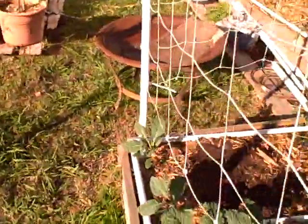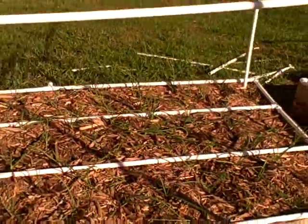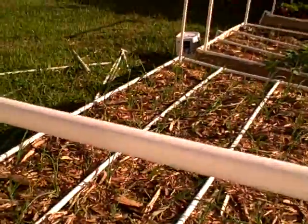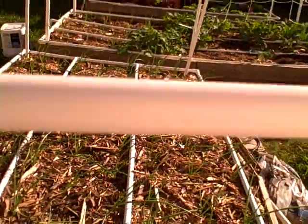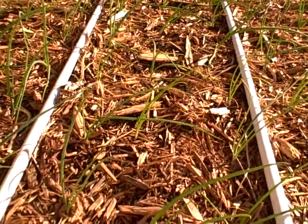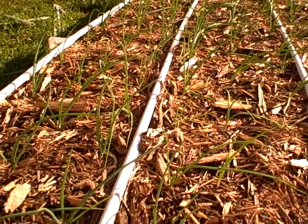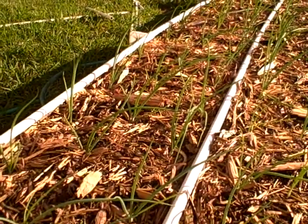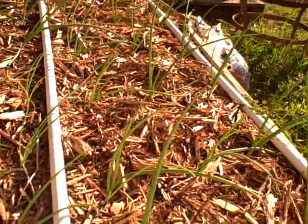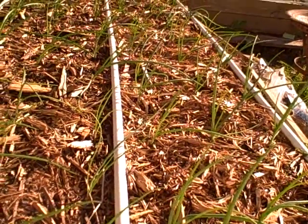Over here in this bed, just like last year, are my onions. And I'm struggling to remember which is which. I believe the middle row here is Texas Sweet. I believe the row on the left is the Kelsey Giants. And I believe this one right here is the Candy onions.